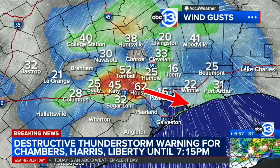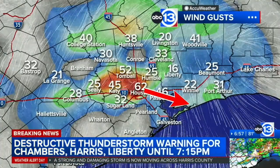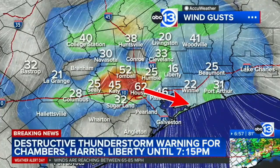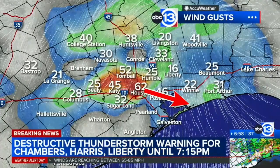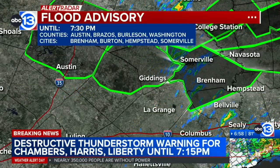So crossing Pasadena, eventually making it across Galveston Bay and Trinity Bay, and eventually making it into parts of Chambers County. Southern parts of Liberty County might get clipped by this as well. But the core of these winds are right over Harris County, and they are causing all kinds of damage at this particular time. I want to go back to the radar display just to give you an outlook of what is happening overall in Southeast Texas right now.